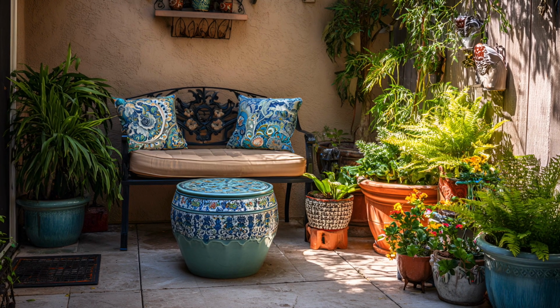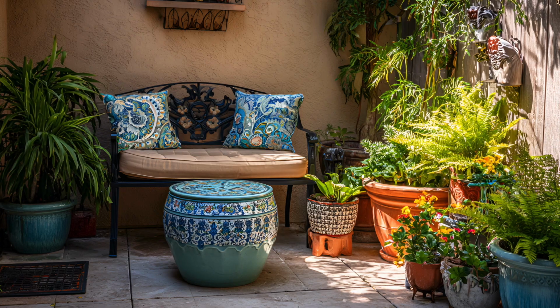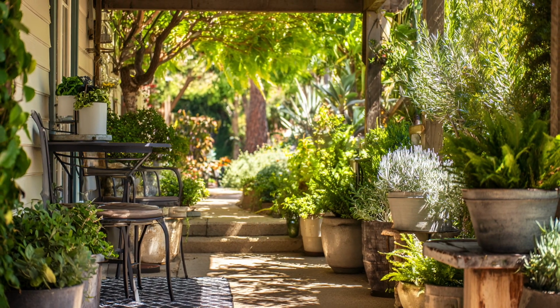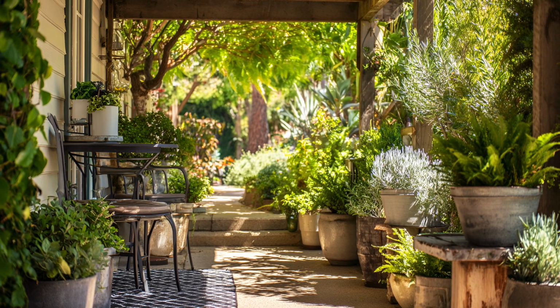In many ways, the small garden becomes a reflection of modern urban living itself. Compact, efficient, multifunctional, yet stylish and emotionally rich. Of course, no conversation about contemporary design can ignore sustainability.